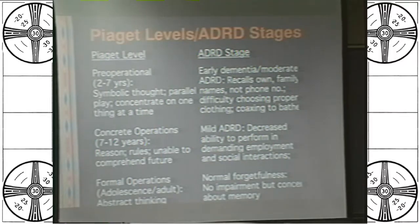Then formal operations, which let's hope we are all in, is adolescent to adult, and that consists mainly of abstract thinking. And so we don't even consider that Alzheimer's, that it's sort of normal forgetfulness. One of my own personal theories, and it hasn't been tested or anything, but I think many people in the world are at concrete. I think a lot of people think very concretely, and a lot of people are not at formal operations. And we have found in our study that very few people achieve the formal operations levels, at least by testing through Piaget.